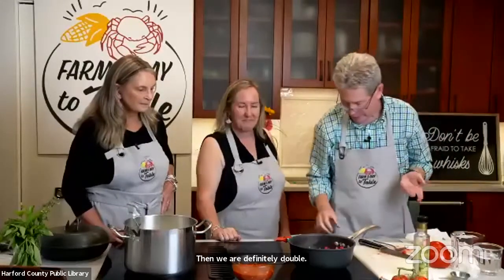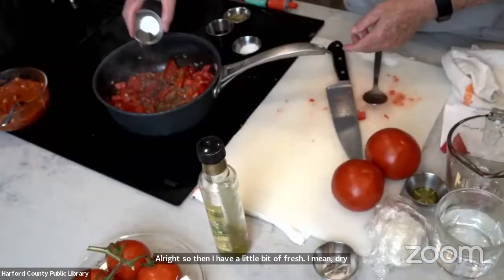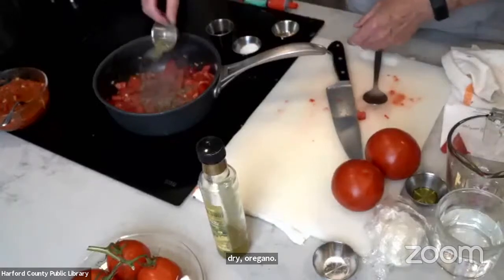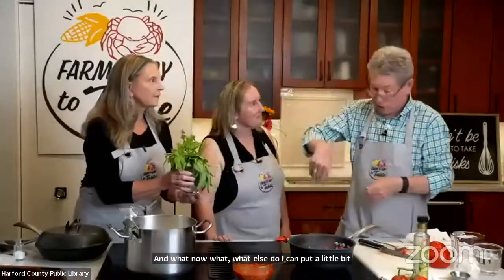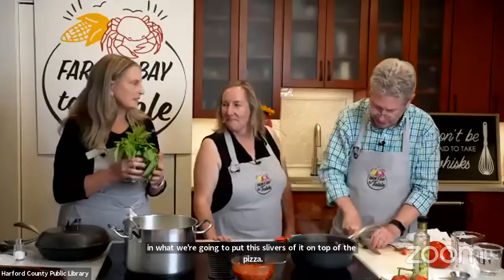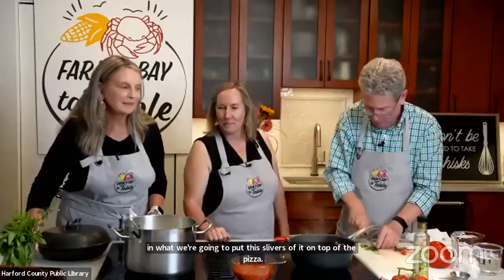All right, so then I have a little bit of dried oregano and some dried basil, but we do have a little fresh basil over there too. Would you like some? I can put a little bit in, but we're going to put slivers of it on top of the pizza. Oh, that smells so good. That's from Gertie's garden, right, up behind Gertrude's. We have these big things of basil. Smells like summer.